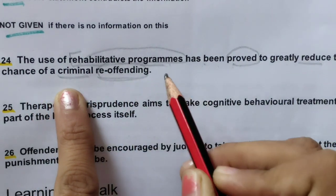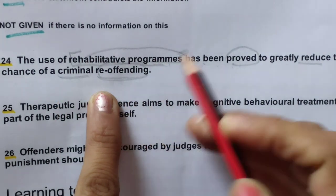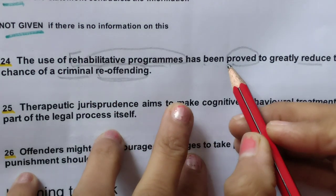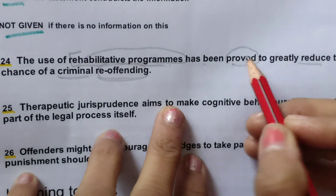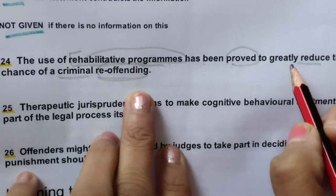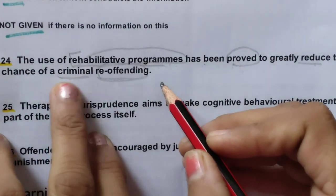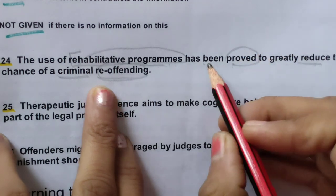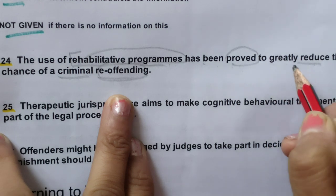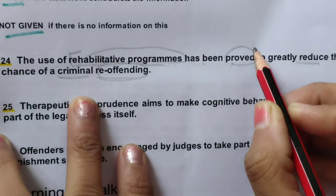So what are the important ones? This program first find, and then criminal reoffending, and after that we will find. Now the answer will depend on whether it is true or false. If these programs have proven to greatly reduce the chance of criminal reoffending, then it is true. If they are saying it had not greatly reduced, means it had increased, the opposite thing, then this is false.